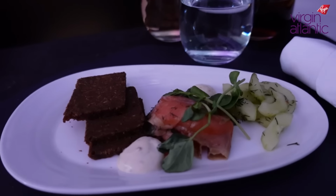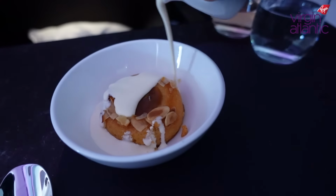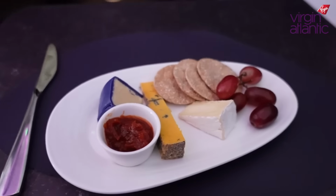So nice. From the warm bread to the lovely starter of the salmon, the poke bowl, which was super interesting and something really different I haven't had on a plane before. That apricot cake was great, and a cheese plate. So all round, just a really solid meal. You are not going to go hungry on Virgin Atlantic in upper class.